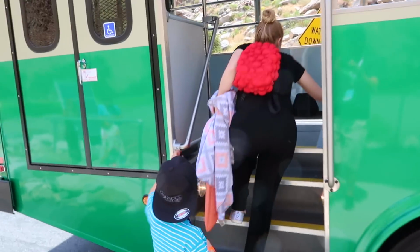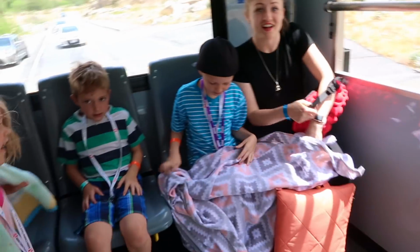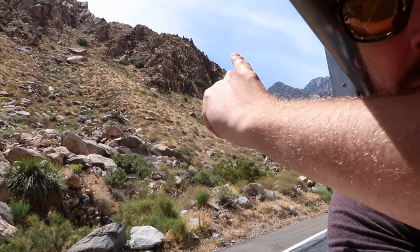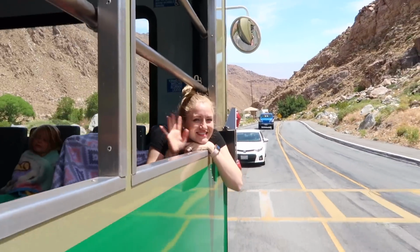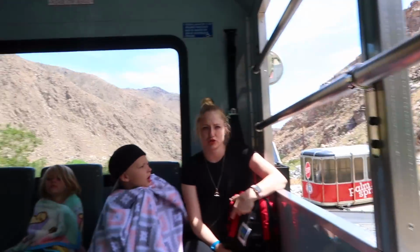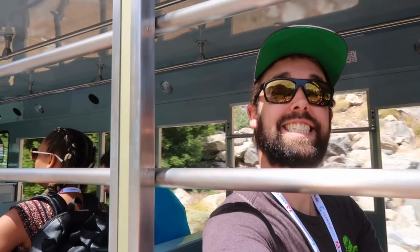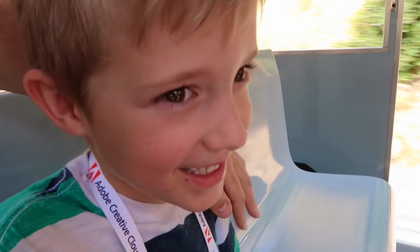Okay, another adventure begins. Come on in, Ellie. So we're heading up the canyon. We got blankets with us, so hopefully keep everyone toasty. So we're doing the aerial tram. I think it's like a half hour, but it's just beautiful views the whole way up. I'm really excited because we're going up to the very tippy top. Are you excited, buddy? This is gonna be fun. I'm excited.